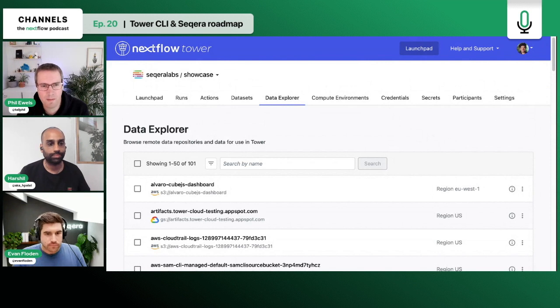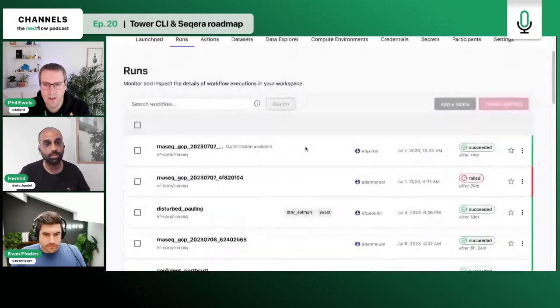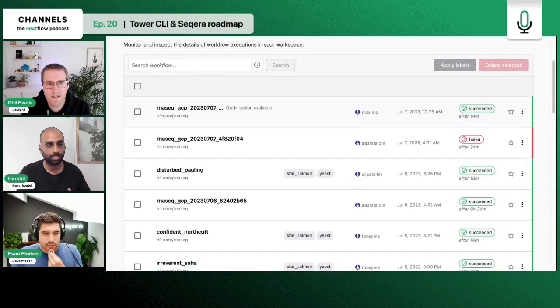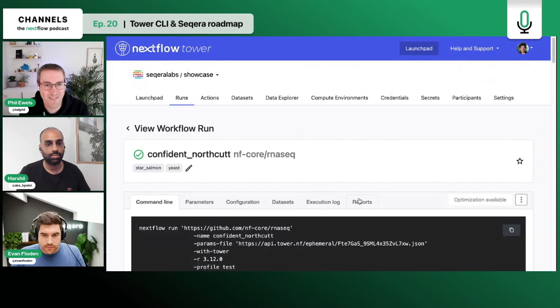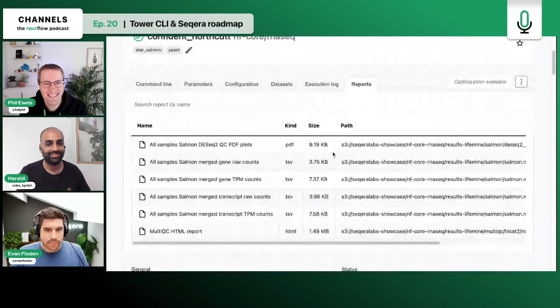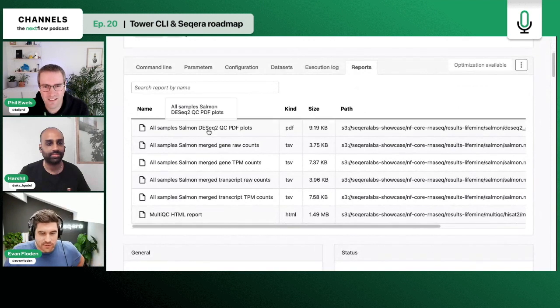That's been there a little while now, where if you do a run in Tower, you can click the reports tab and you can view your MultiQC file and stuff. But that depends on the pipeline developer setting up which files they think are most interesting for you, and that might not be the same as you as an end user, especially if you didn't write this pipeline yourself. Yeah, exactly, absolutely. So here's the reports.